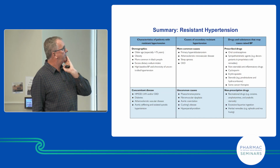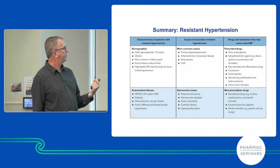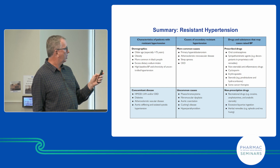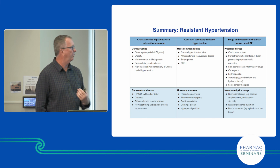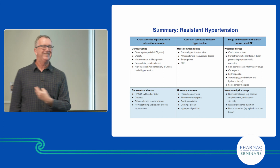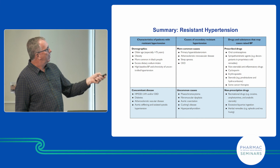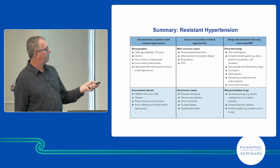So just finally to finish with a summary of resistant hypertension. The characteristics: older, overweight. Think about dietary sodium intake, as Bruce has mentioned. Concomitant diseases, hypertension-mediated organ damage. LVH is the one that we tend to look for. And certainly if I'm seeing someone that's had high blood pressure for a while, I will tend to do an echo. I guess I've got access to an echo. Diabetes, atherosclerotic vascular disease. The commoner causes of secondary resistant hypertension: aldosteronism, sleep apnea.